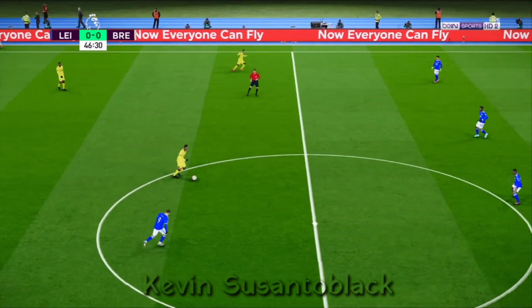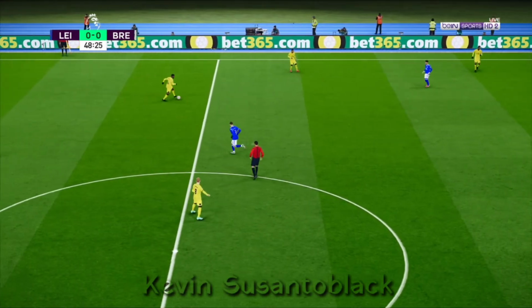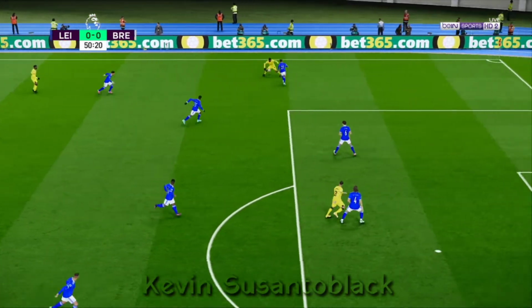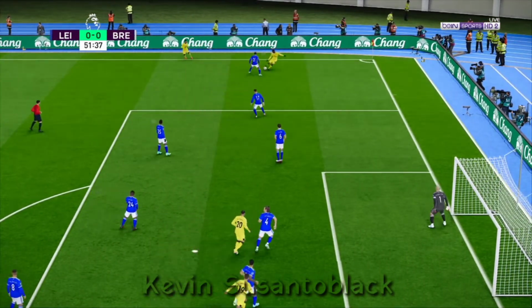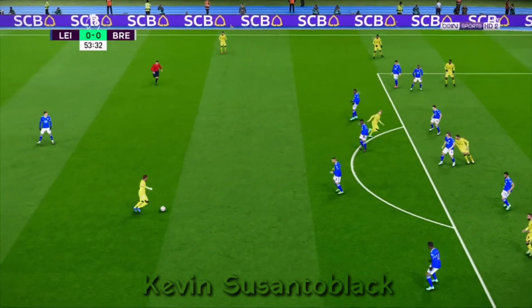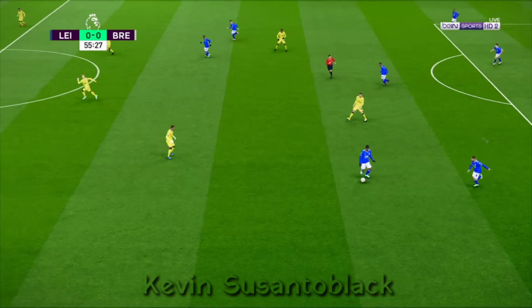Leicester. Henry. De Silva. Oh, that is lovely footwork. There are a few waiting for it. He's done with that well. Baptiste. Iheanacho.